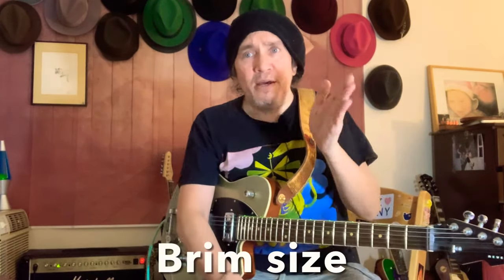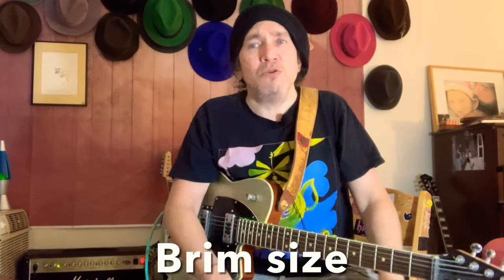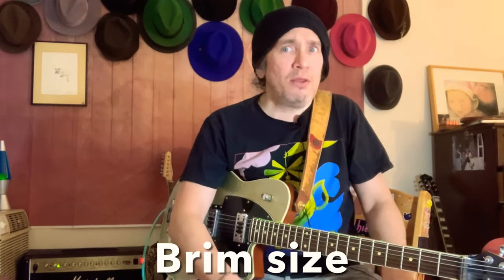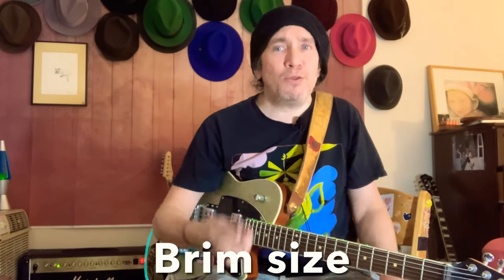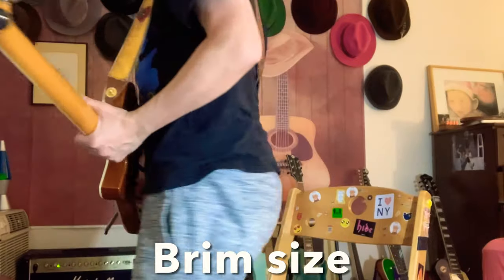After we get your size down, the next thing in the methodical chain of events is we're going to go to brim size. Think about brim size. Brim size is generally between 2 inches and 3 inches. Let me show you what I mean.